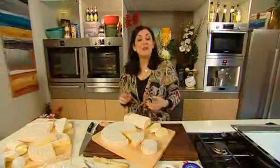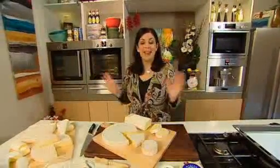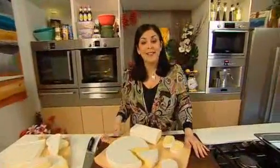Soft white cheeses like Brie and Camembert are really the most elegant of cheeses, and when they're on a cheese platter, everybody goes for them first. I always find they're the first to go. And it's because they're quite unique. They look so intriguing and they have such beautiful flavour and creaminess that no one can resist them.